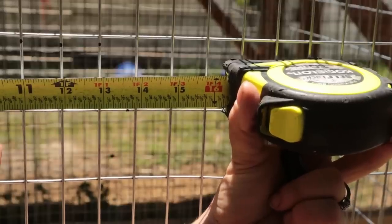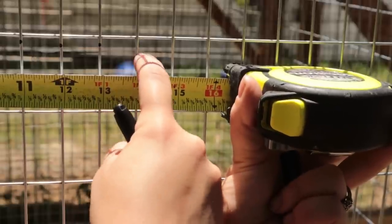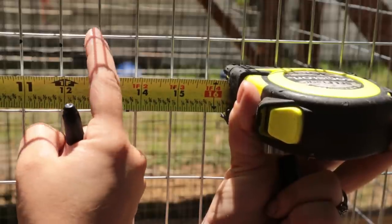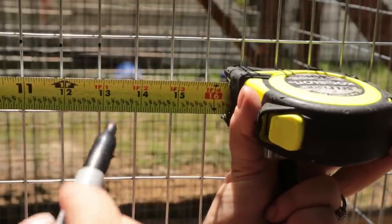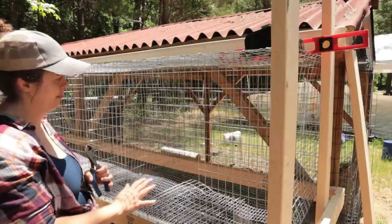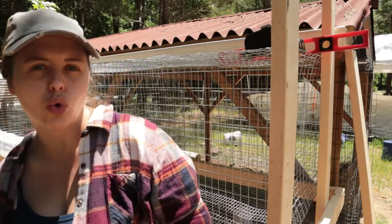Okay, so one thing I want y'all to see is when I find my 14-inch mark, it's lined up with this. I'm not cutting this one. I want to cut this one and this one, and that will leave this as my corner. And I totally just wrote on my arm with my permanent marker. Done. I have doors. Well, I have door holes.